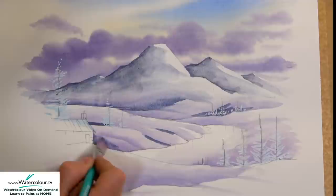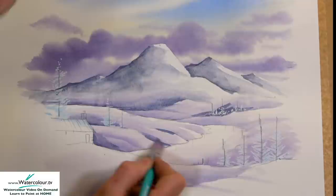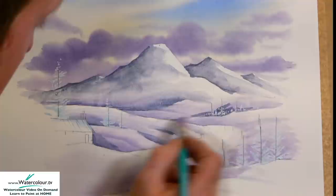If I'd put in more than one with a normal paintbrush, when I say normal, like a round paintbrush, you'd find that you wouldn't be able to get the blending very successful.